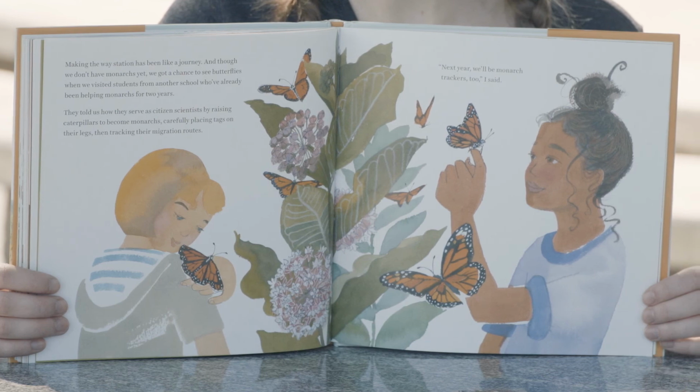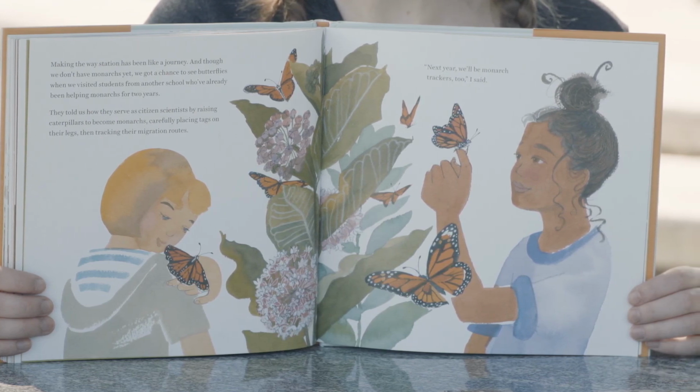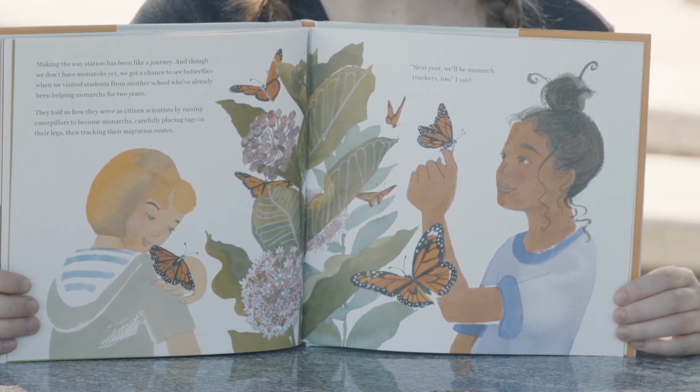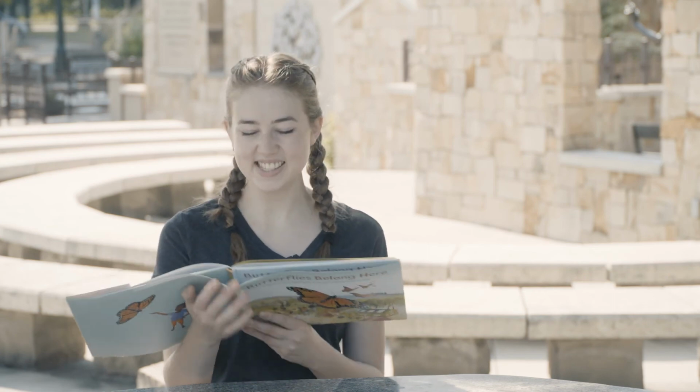They told us how they serve as citizen scientists by raising caterpillars to become monarchs, carefully placing tags on their legs, and then tracking their migration routes. "Next year, we'll be monarch trackers too," I said.